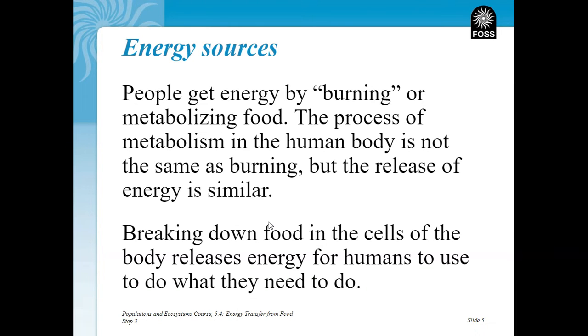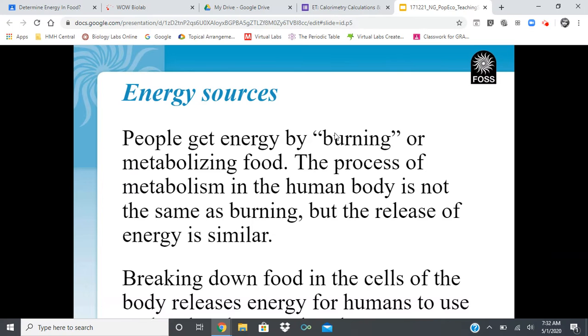We're literally breaking bonds. We're breaking apart the sugars, breaking it apart. And when we start to chop that up, we're not actually burning it in a fire. We say we're burning it, we're metabolizing it. So just wanted to be clear about that.